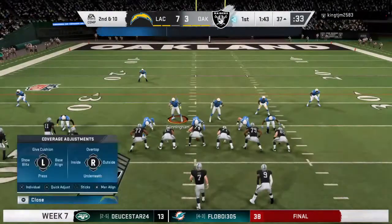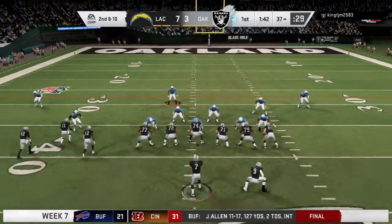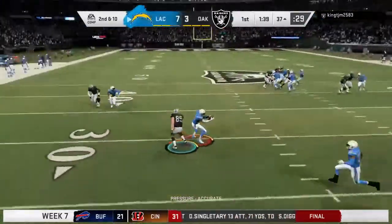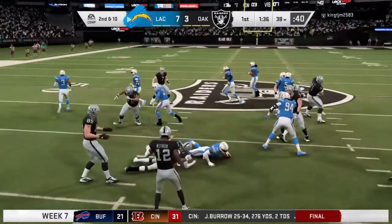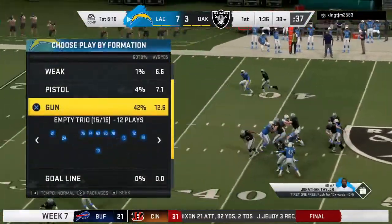Line of scrimmage, again the 37 as they line up second and 10. Throwing again, Purdy. A 50-50 ball here, and it's intercepted. Picked off near the 29. And this one will be returned to right around the 38-yard line.